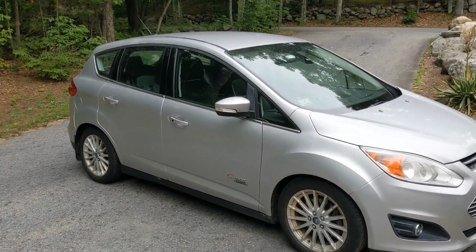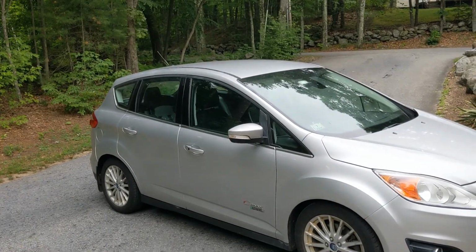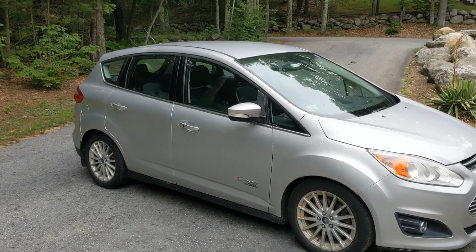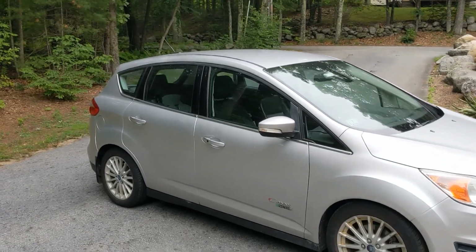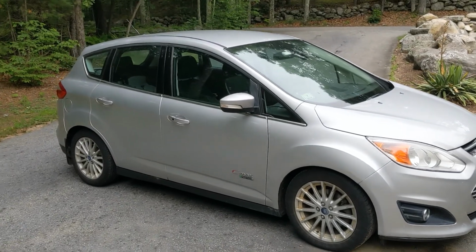So I went in because there were some issues where the door wasn't unlocking. I had to use the manual key, some weird electrical stuff. It wouldn't start a couple times. I thought it was the battery. There's the battery that powers the car, and then also a regular car battery to start it up and everything. And I thought it was that.